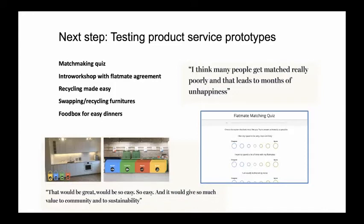It's important to make recycling easy. We found that international students find it very hard to recycle. They don't know how to do it and most of them have never heard of it. And also a way of swapping and recycling furniture when people move in and out. And then we will try food boxes for easy dinners together.